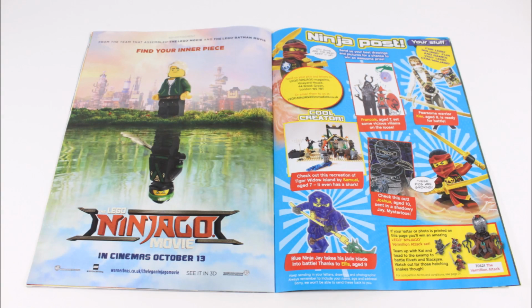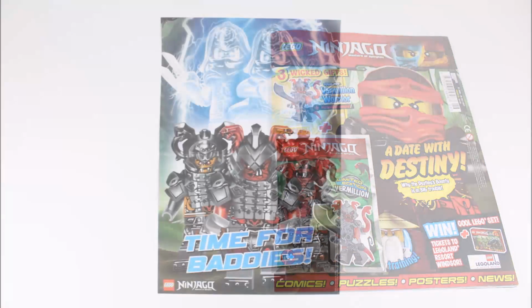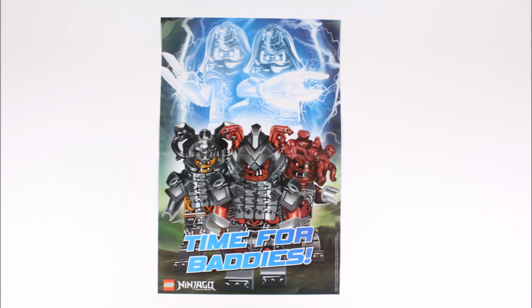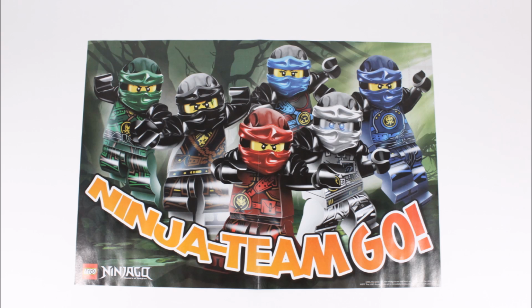So like every issue, the magazine is packed full of so much fun content all Ninjago fans will enjoy, and we particularly like the variety of games in this issue. But of course that's not everything, because you still have the double-sided poster which doesn't disappoint, because there's a Time for Baddies evil Vermillion image on one side with a more friendly Ninja Team Go image on the other side that's got all the ninja in action poses, and out of the two this one's our favourite.